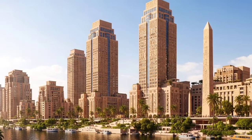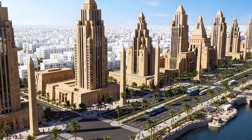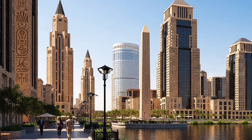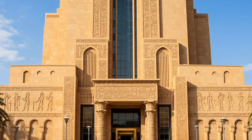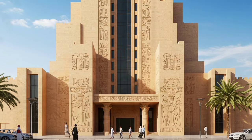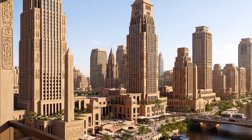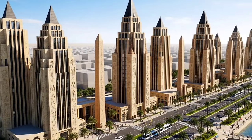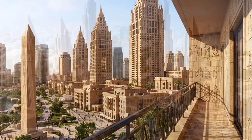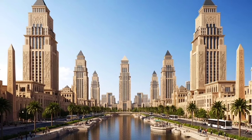Each tower should feature tall, tapering forms inspired by ancient obelisks and pylons, with stepped and pyramidal tops, sandstone-colored facades, and intricate carvings, including hieroglyphics, Arabic calligraphy, and symbolic reliefs etched into the stone. These buildings would integrate vertical strips of glass windows while preserving a sense of massive solidity and timelessness. Each tower could have its own unique character, but all should follow a cohesive architectural language.